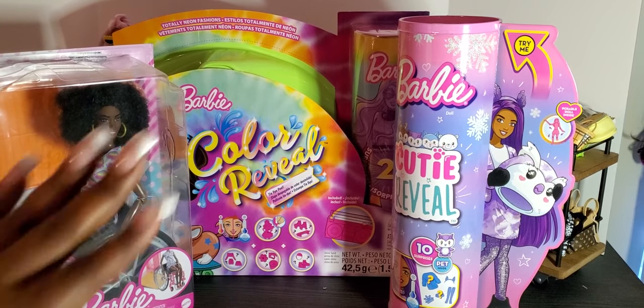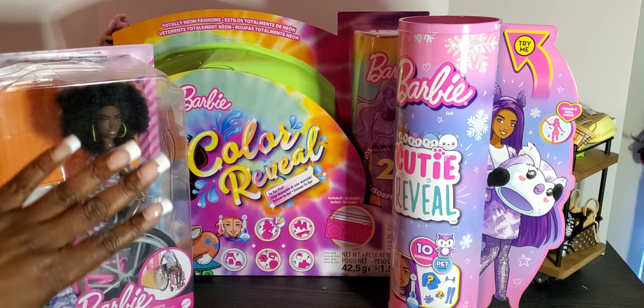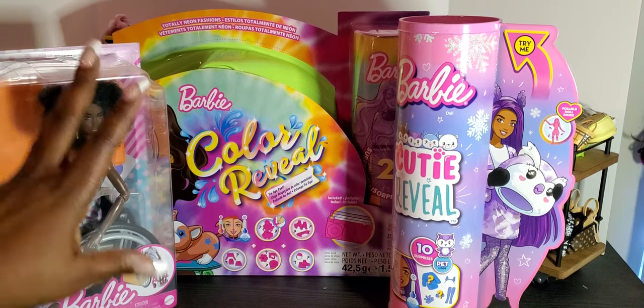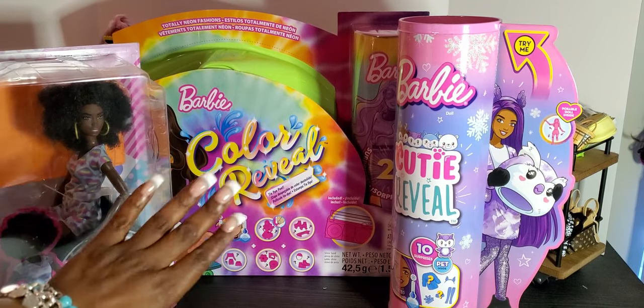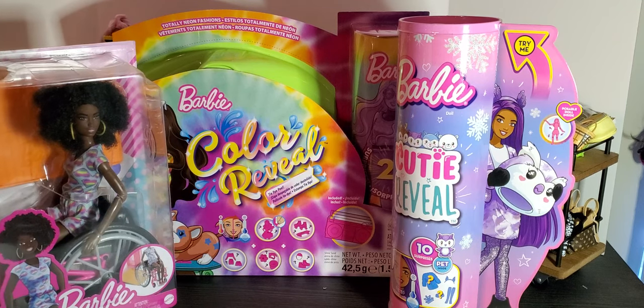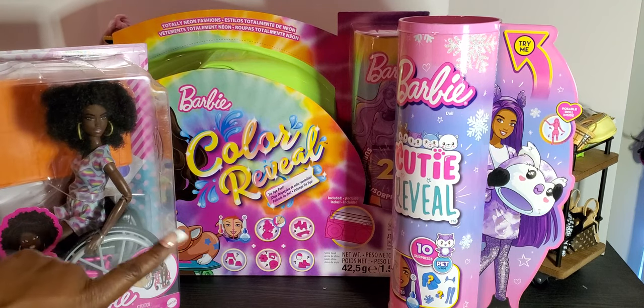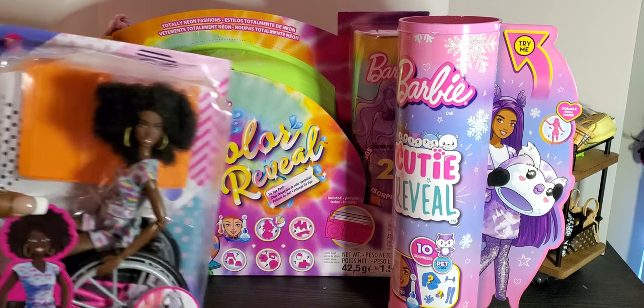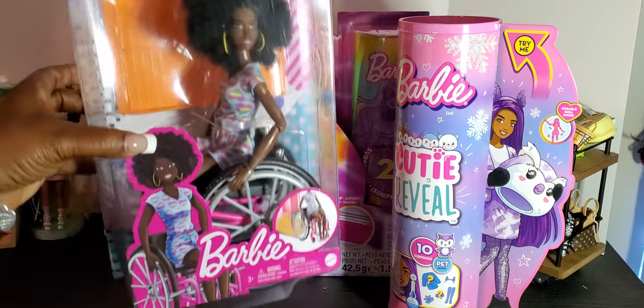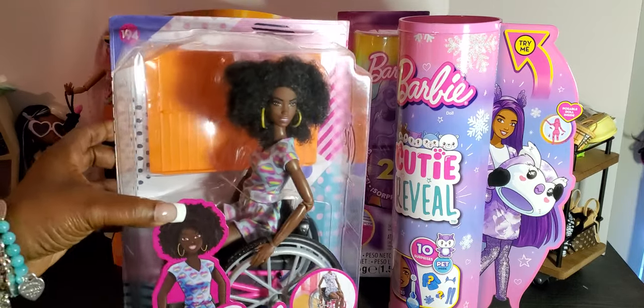I am so excited. Today, I have a couple of dolls that are Barbie. So this is our Barbie haul today. A couple of dolls I got back in 2022, but the newest one for me is going to be our Barbie doll that is in the wheelchair set. I'm so excited to get her out of the box and talk about her.